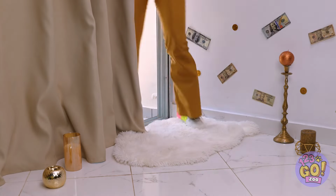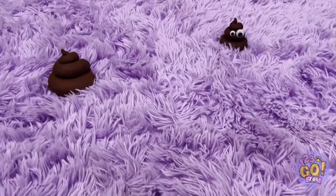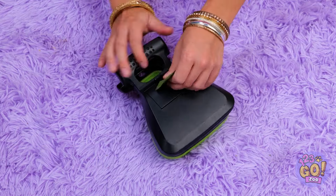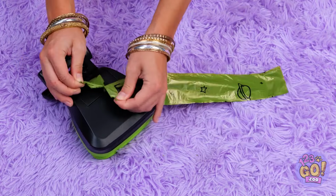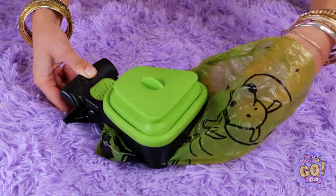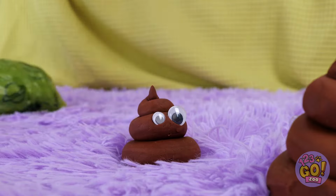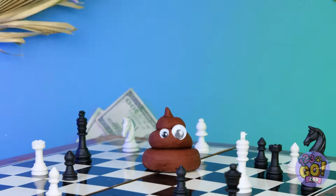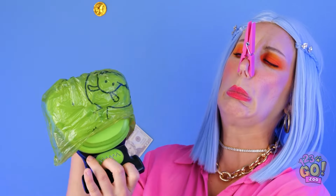Mi casa es su casa. Hey, that doesn't mean the floor is your personal toilet. Well, this mess won't clean itself up. Time for the advanced pooper scooper, complete with bags. Just open it up and wrap around the mouth of the device. Now you can pick everything up without getting your hands dirty. Just remember, you might need more than one bag.